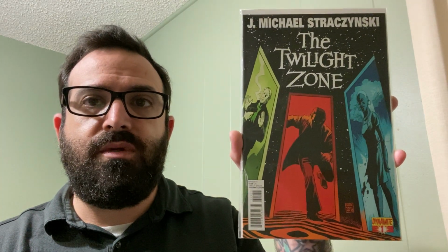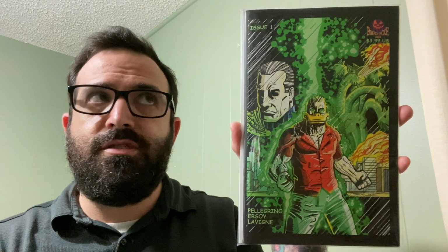Unacceptable. Here is the Twilight Zone #1, the Michael J. Straczynski volume by Dynamite. I love the Twilight Zone. That's one of my favorite TV shows. Everything's my favorite something tonight. Except for this. Here's Nuck the Nuclear Duck #1. I tried to open this and look at it, and it's in there.